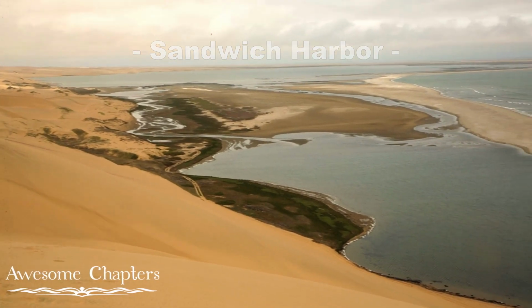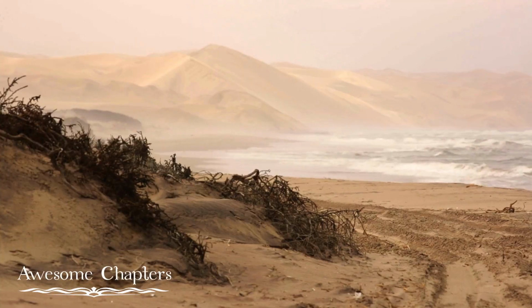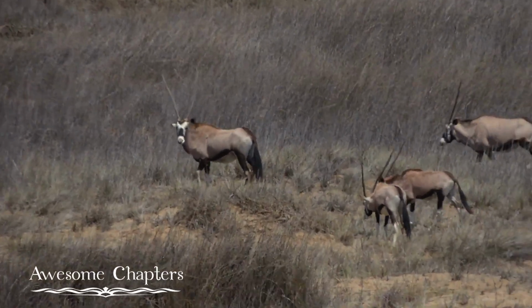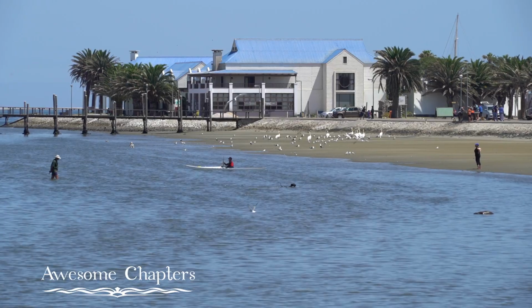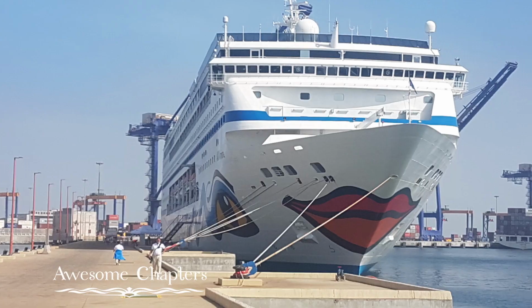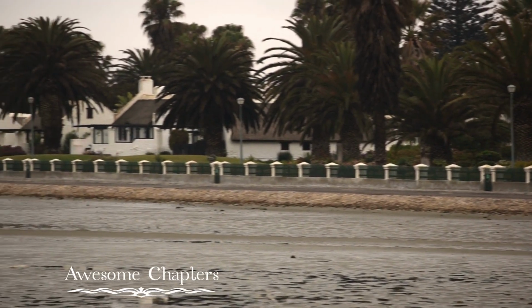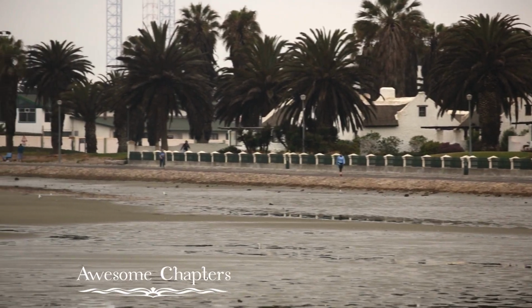Sandwich Harbor, where the dunes meet the ocean. This off-road adventure provides the perfect mix of stunning scenery, excitement, and wildlife viewing. Your tour is totally private and starts when you are picked up by your guide anywhere in Walvis Bay, whether this is at a cruise liner in port, your accommodation, or an agreed-upon location anywhere within the city limits.